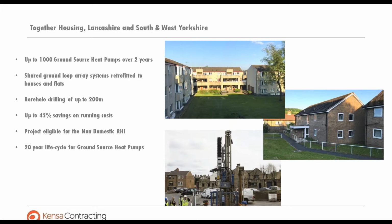This is some other projects that we've been doing for Together Housing. So they started off with a small pilot project, and they were so impressed with that they've decided to roll out ground source heat pumps across 1,000 units of their housing stock. So that'll be replacing night storage heaters and gas boilers. So the residents will save up to 45% on their running costs.